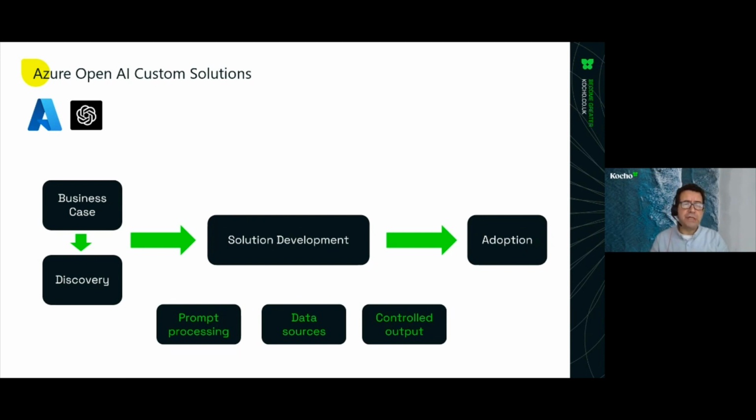And again, adoption is an important aspect. Whatever we develop is going to be exposed to a group of users, and therefore we need to make sure that they're comfortable and familiar with using it.